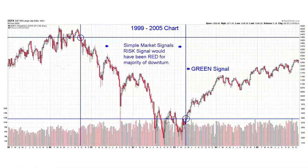Now let's go back and take a look at how simple market signals could have helped you in the bear market that started in 2000, that ended in '03. And then next we'll take a look at the bear market that started in 2007, that ended in '09. So in 2000, you can see that the risk signal, the market mode signal, would have turned red right here at approximately 1450 on the S&P 500. And this risk signal would have been red through the majority of this downturn, and then turned green right here just under 900 on the S&P 500.